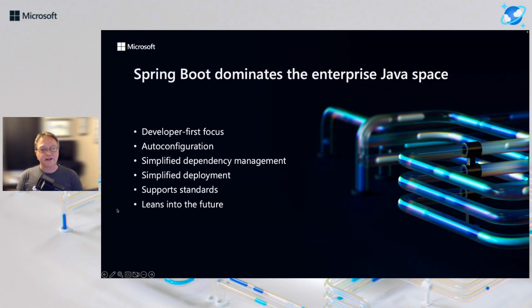Simplified deployment is another feature of Spring Boot, because out of the box, you have the ability to deploy things as an executable jar, for instance, to the Java virtual machine environments. You also have the ability to create native images, native code, container images, and all of that is baked in and very simply done. So it simplifies your process of getting to production.